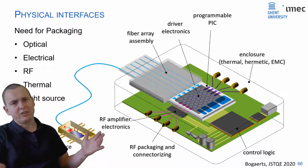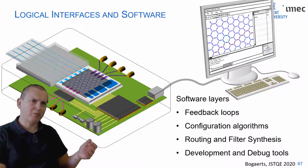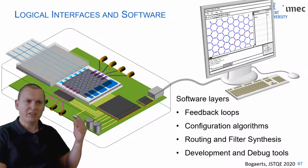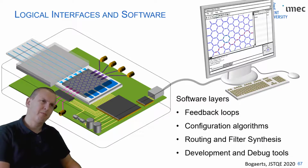On top of that, apart from the physical interfaces, you also need the software layers on top of that. So you need the logical controller close by with feedback loops that make sure that all the actuators stay on their set position. You need configuration algorithms to figure out how they should be configured, and higher level synthesis algorithms to basically define functionality and place them inside the mesh. On top of that, you need a layer that helps you design. So basically, when you buy a chip like that, you also get a development kit.